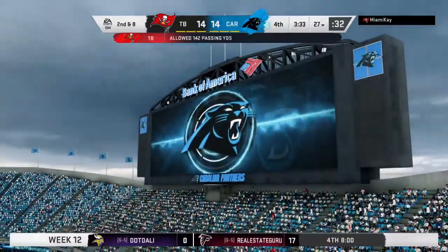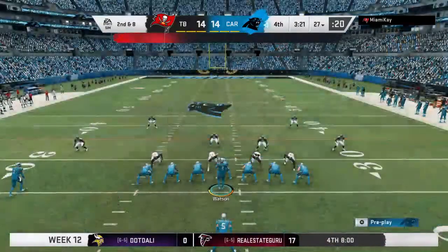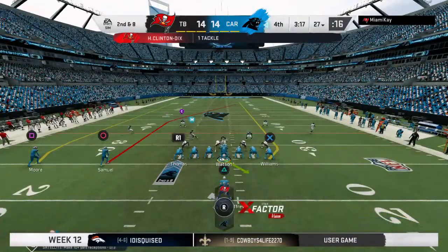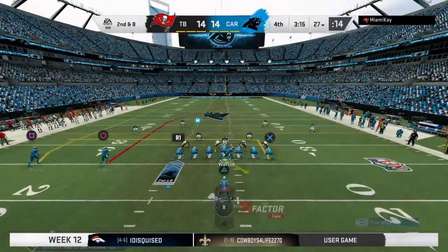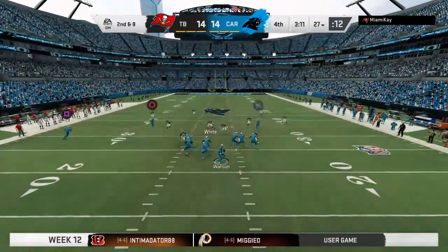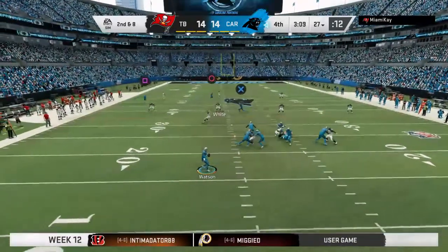They tried a quick hitter inside, but that one was swallowed up because what they're hoping, those big defensive linemen will take the bait and move laterally and open up a crease that they can run through. Didn't happen on that play. From the 27, Watson.